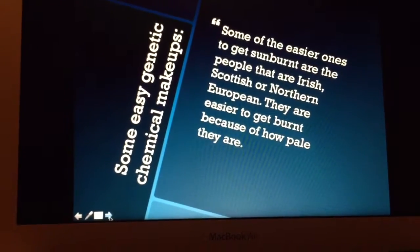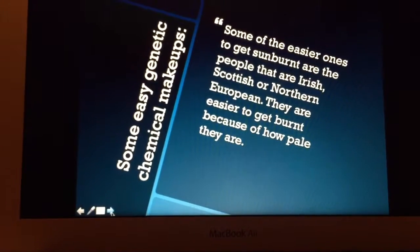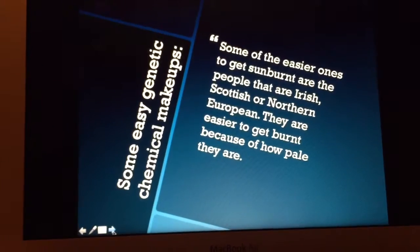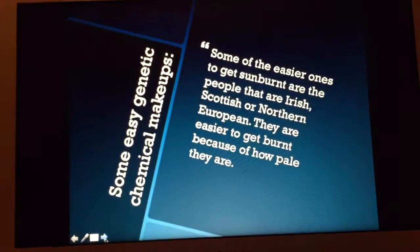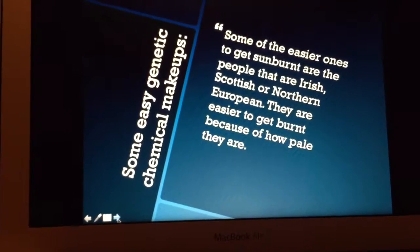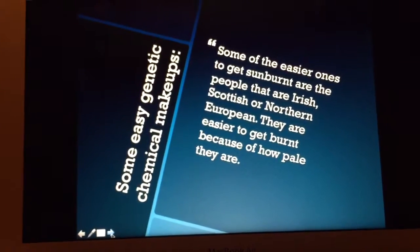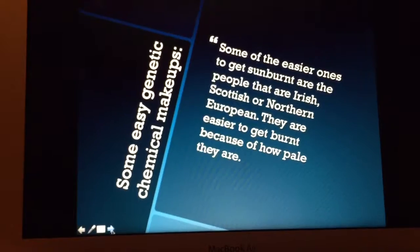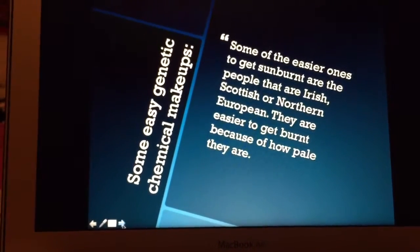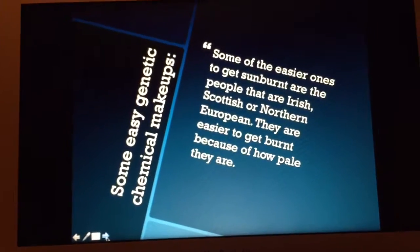Some easy genetic chemical makeups. These are the ones that are easier to get a sunburn than the other ones, which I'm going to talk about in the next slide. Some of these easier ones to get sunburnt are the people that are Irish, Scottish, or Northern European. They are easier to get burnt because of how pale they are.